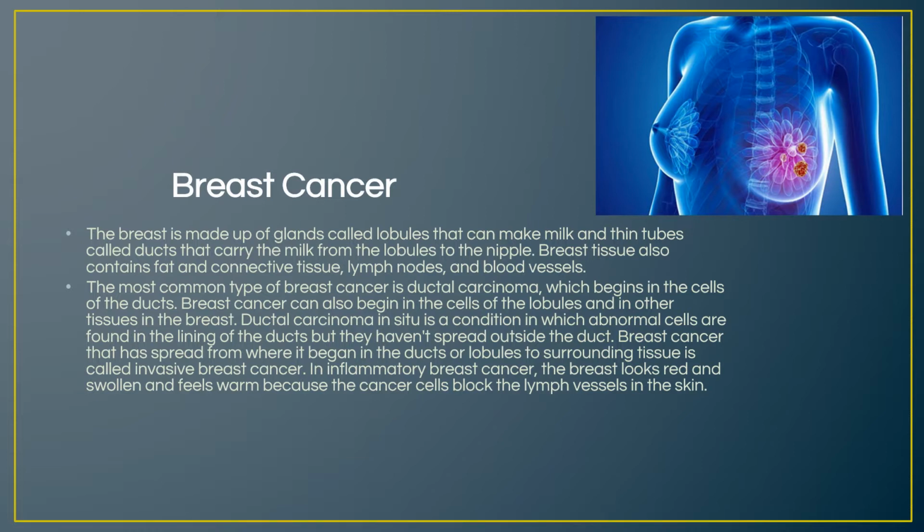Breast cancer that has spread from where it began, in the ducts or lobules, to surrounding tissue is called invasive breast cancer. In inflammatory breast cancer, the breast looks red and swollen and feels warm because the cancer cells block the lymph vessels in the skin.